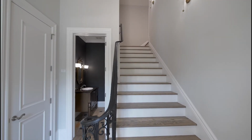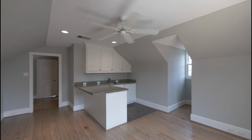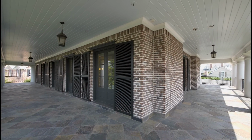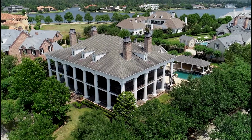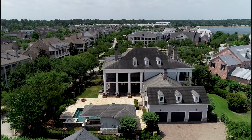The home is complete with a self-contained private apartment with a separate staircase, which would also be a perfect home gym. Set upon 0.6 of an acre in a pristine neighbourhood, this extraordinary home offers country living at its finest.